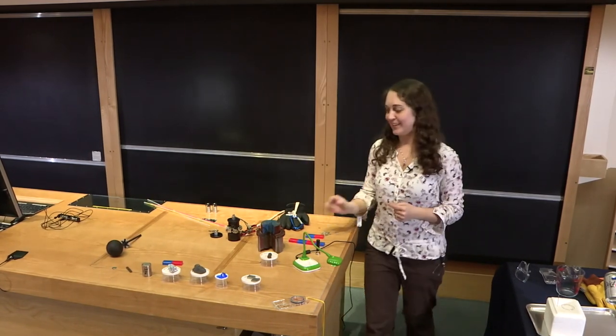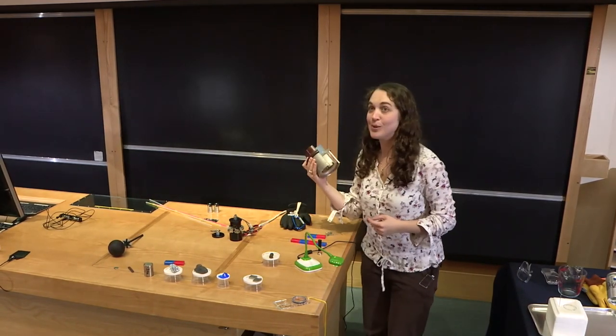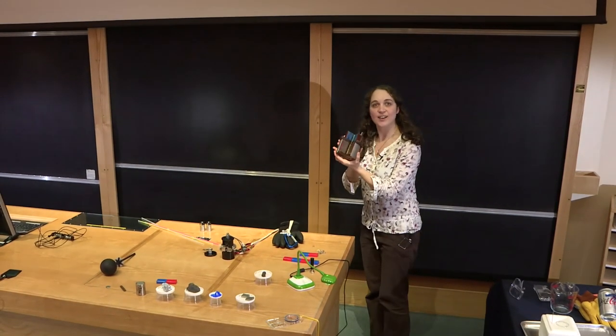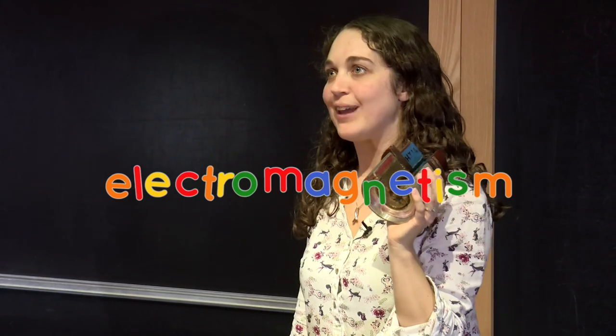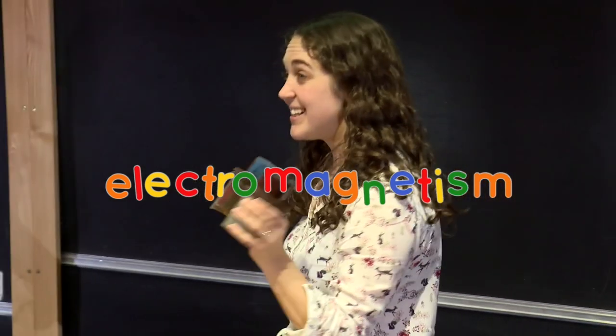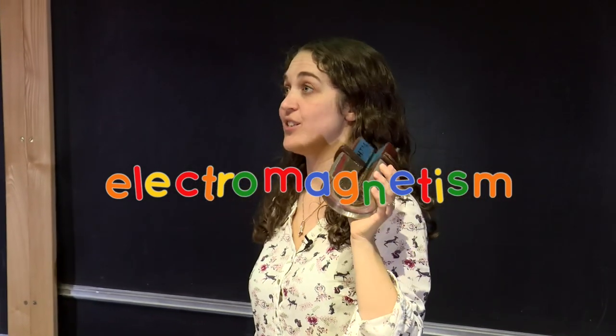We can get bigger than that, though. In fact, it's one of the things we do here. This is a research-type magnet, a magnet that we use for making a very, very big magnetic field. Everything that we're dealing with at the moment is called electromagnetism. We're using electricity to create magnetism, and in this case, we use quite a lot of electricity to create quite a lot of magnetism.